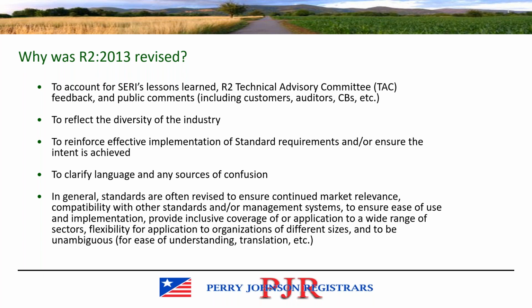But R2 2013 specifically was also revised to account for lessons learned by CIRI, the R2 Technical Advisory Committee or TAC feedback, public comments from a variety of sources, to reflect the diversity of the industry, and to reinforce effective implementation of standard requirements. CIRI really wanted to make sure that the intent of the standard is being achieved. So some of the language is strengthened in areas where perhaps CIRI found certification bodies holding clients to the requirements a little bit differently. If there wasn't enough consistency or the intent wasn't consistently being met, that verbiage was adjusted to clarify those requirements, to remove ambiguity, things like that.